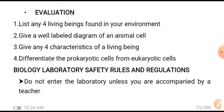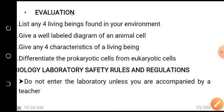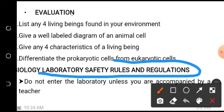Now we are going to discuss biology, and it is biology and health science for senior 1. This is lesson 3 and is about biology laboratory safety rules and regulations. This is our lesson today. So be attentive and understand what today's lesson is, which is biology laboratory safety rules and regulations.